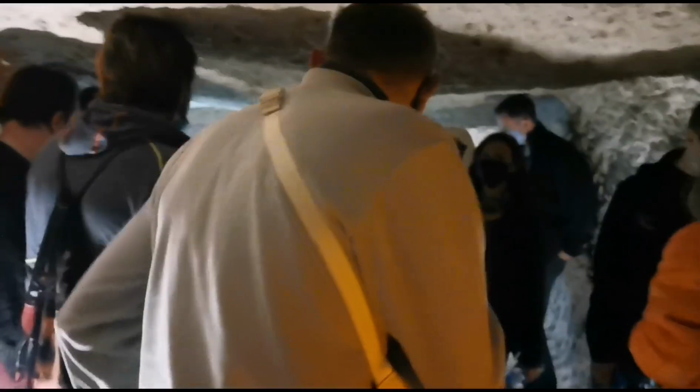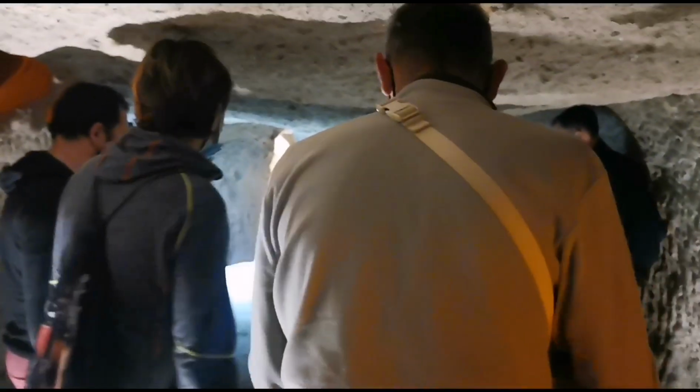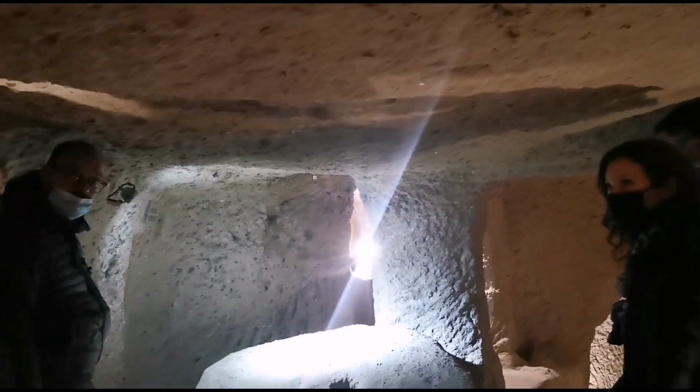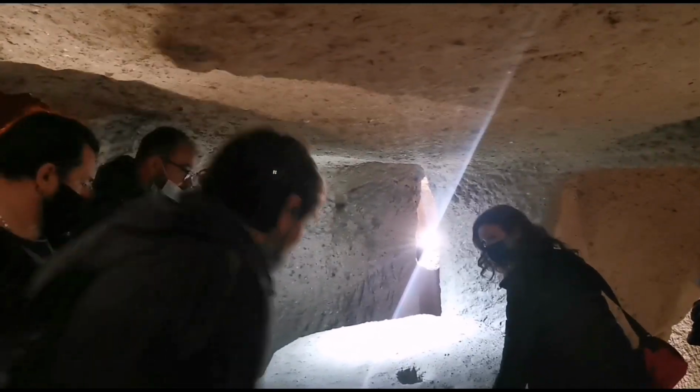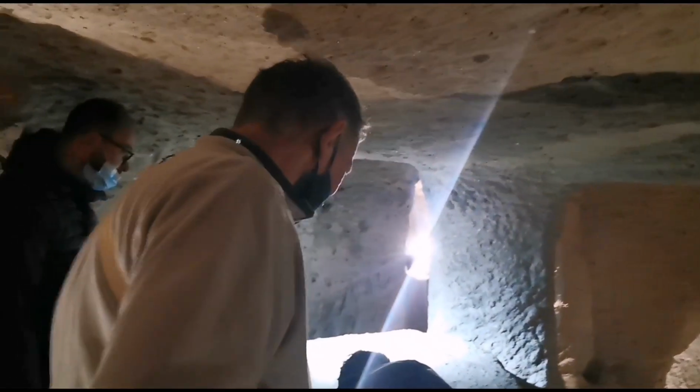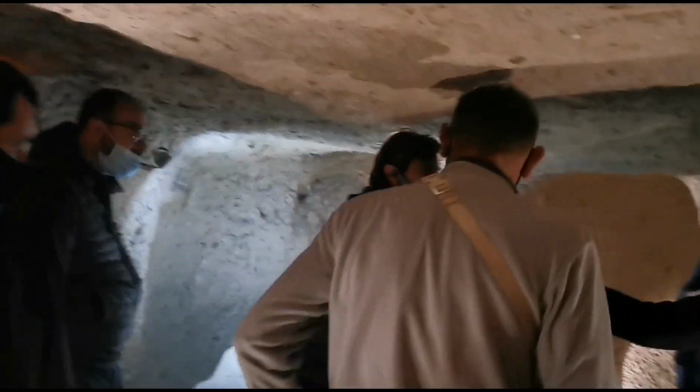Okay. Well, guys, we're here because I want to show you the biggest stone there is in the underground city. So it wasn't like that before. Of course, it was vertical and they were using it for that short tunnel. So just a small thing here. Can you guess the weight of it? How much kilos can it be? Help me out. 1 ton?